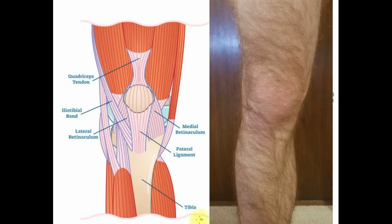But first, I want to go over a little bit of knee anatomy. This is a cross-section of the knee. So if I was looking straight at a knee, this diagram shows what is underneath all that skin and hair. The red bits are muscle, and that circle in the middle of the knee is your kneecap, also known as the patella. The kneecap is a floating joint, meaning it is tethered in place by fibrous retinaculum and tendons, namely the quad tendon and patella tendon.